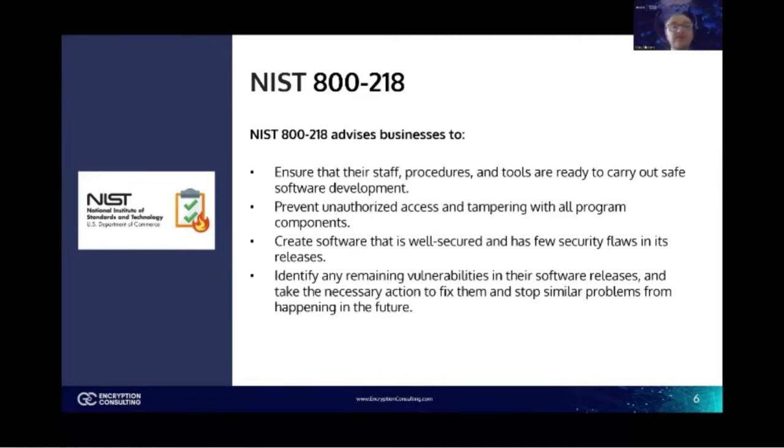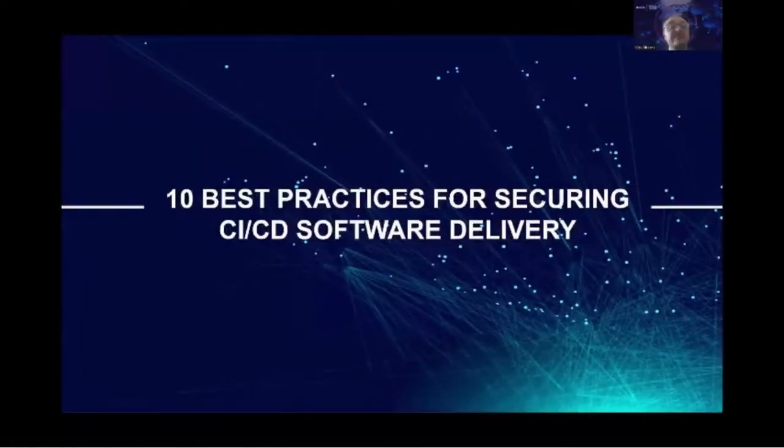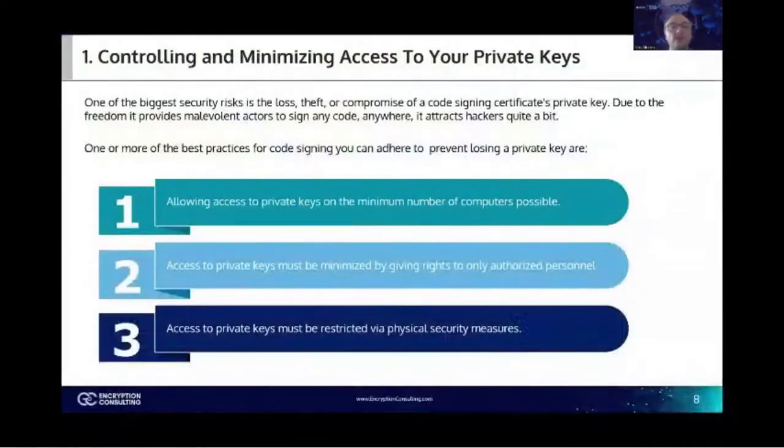So now that we've looked at some of the general beginnings of this topic, we'll take a look at some of the 10 best code signing practices we suggest when dealing with code signing in software delivery. Now, the most obvious and the first best practice is controlling and minimizing access to private keys.